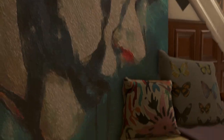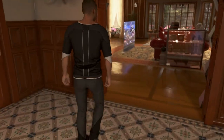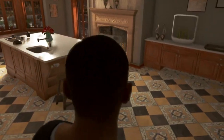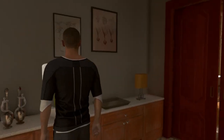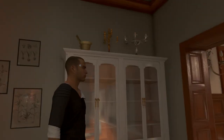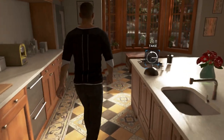We can also just take in the artwork. I actually personally quite like this painting. I would not mind having that in my home. Ooh, automatic doors. Look at this fancy shit. But yeah, I just want to take a moment to look around the house here, because when we wake up Carl, we need to be focusing on him. This is a nice fucking house.